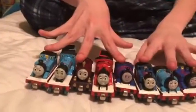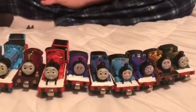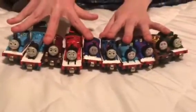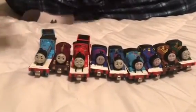Now, this isn't all the trains I have. I've actually got a bunch more. Like Percy, Henry, who I haven't finished yet. And there are a few other customs I made, like Timothy and Scruffy. And you'll see those next time, but I thought I'd show you these guys since these are some of my favorite trains I've ever made. Without further ado, let's start.